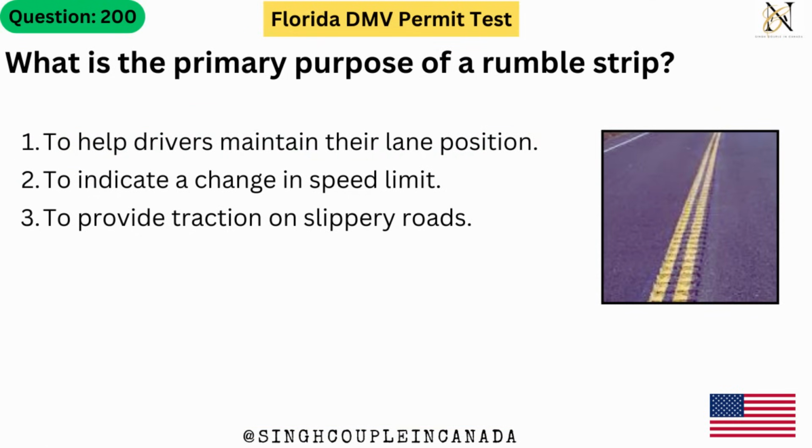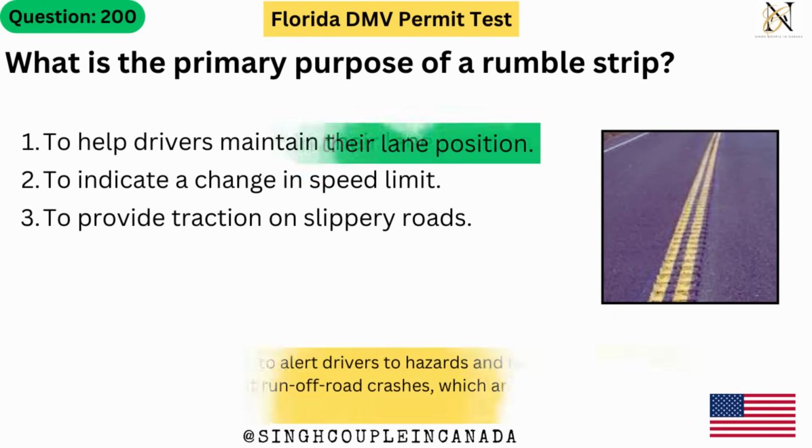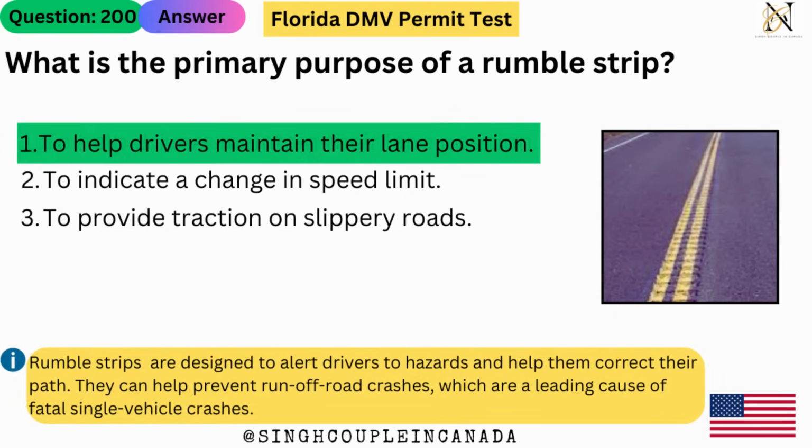What is the primary purpose of a rumble strip? 1. To help drivers maintain their lane position. 2. To indicate a change in speed limit. 3. To provide traction on slippery roads. The answer is 1. To help drivers maintain their lane position. Rumble strips are designed to alert drivers to hazards and help them correct their path. They can help prevent run-off-road crashes, which are a leading cause of fatal single-vehicle crashes.